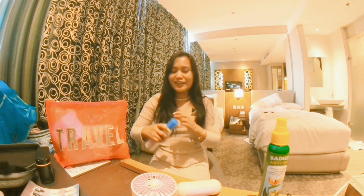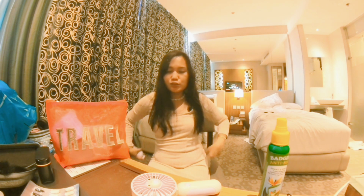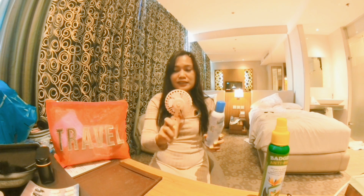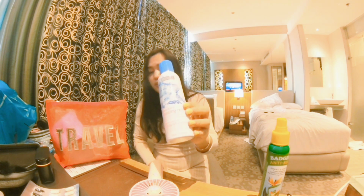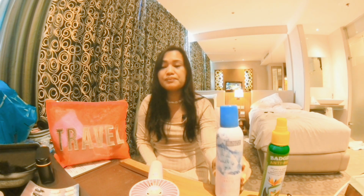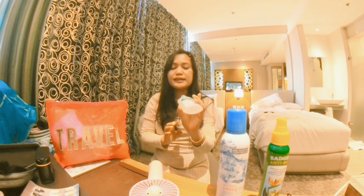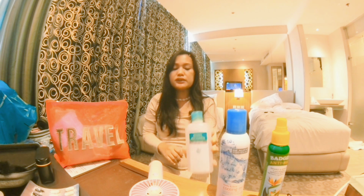So you can spray it inside here, just to put on your body and then use the fan. It really helps. I really like this one. This is also one of the products that's in my bag. So other than, again, alcohol, we always have a sanitizer in our bag. So I always put sanitizer or alcohol in my bag.